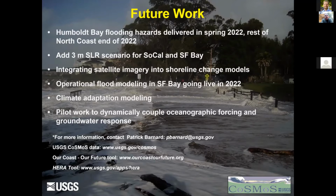So basically linking Cosmos with ModFlow to better understand the shorter term response of the groundwater table to episodic forcing. And so there are lots of other places to get more information: email me, anyone on my team, or the Cosmos website, and then you're going to hear more and more about what's new and cool about Our Coast, Our Future, and HERA. So thanks so much for your time, and thanks, Kevin, for the rescue.